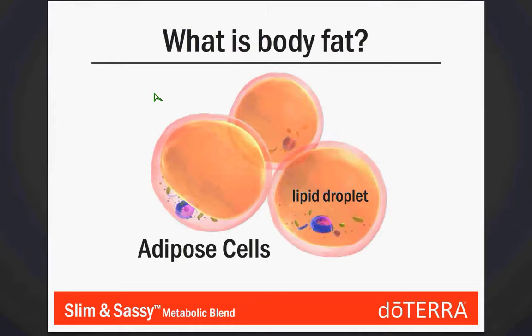There are actually two: essential fats and storage fats. As the name implies, essential fat is necessary for normal, healthy functioning. It is stored in small amounts in your bone marrow, organs, central nervous system, and muscles. In men, essential fat is approximately 3% of body weight. Women, however, have a higher percentage of essential fat, about 12%.